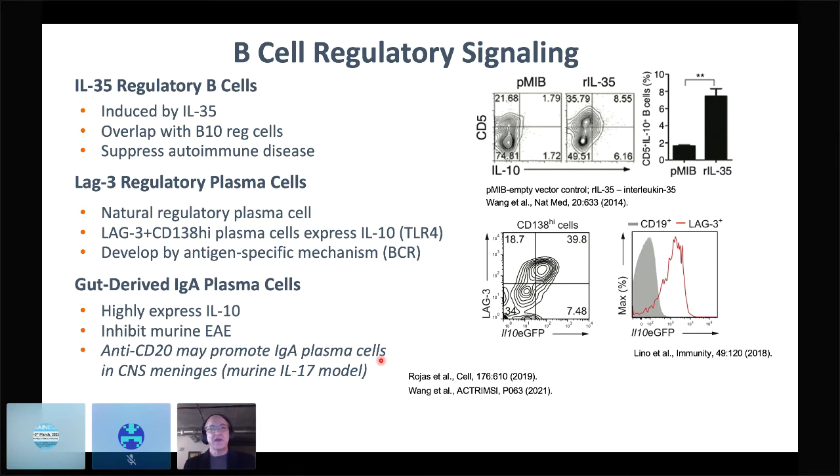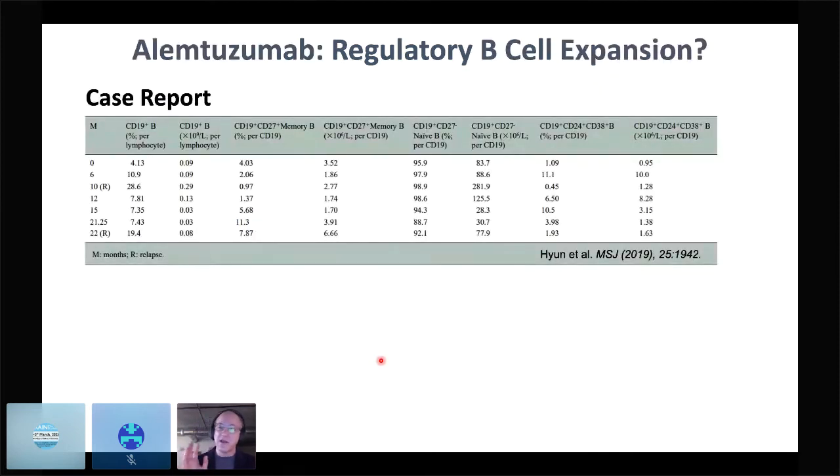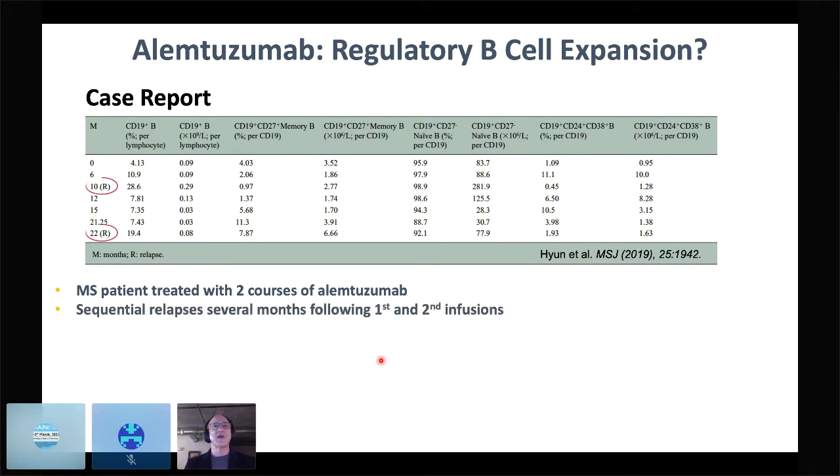But outside of B cell depletion, other therapies may impact this regulatory B cell population, and an illustrative example is Alemtuzumab. We all think of Alemtuzumab reducing pro-inflammatory T cell populations, and I already pointed out that Alemtuzumab has a profound effect on pro-inflammatory B memory cell populations. But here is a case report of a patient treated with 2 courses of Alemtuzumab experiencing 2 sequential relapses several months after their first and second cycle of infusion.